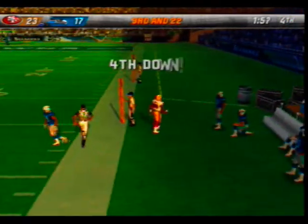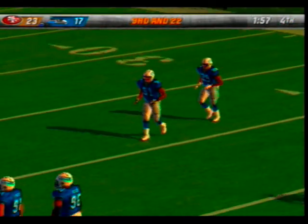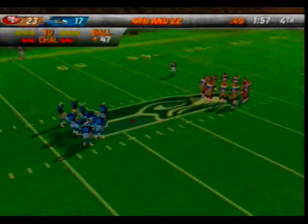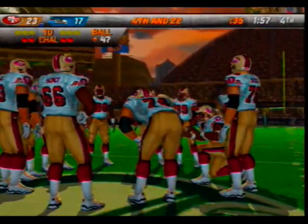With the pass, he can't bring it down inbounds. And John is still attacking through the air. You got to wonder why. That's why you have the running game for situations like this. And you know those big guys up front love to run block.